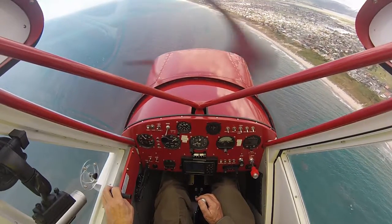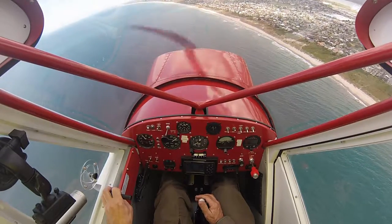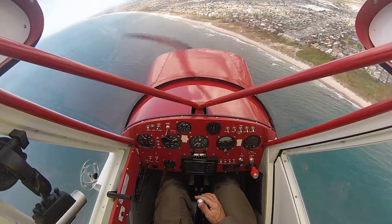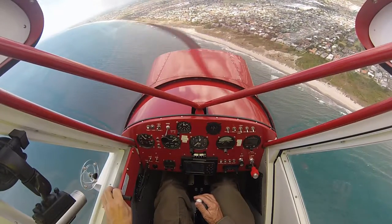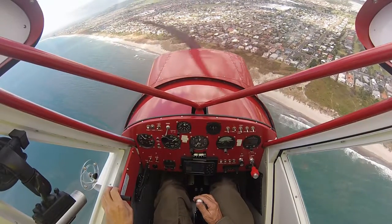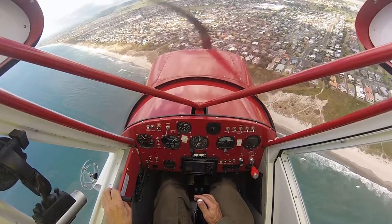I love flying around Tauranga. The scenery is quite spectacular, and when we fly around in the evenings when the sun is setting and the sky is red and it's just coming to dusk with the lights of the houses below you and coming into the aerodrome, it is quite picturesque.